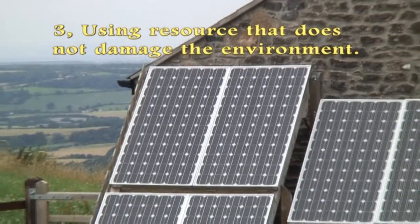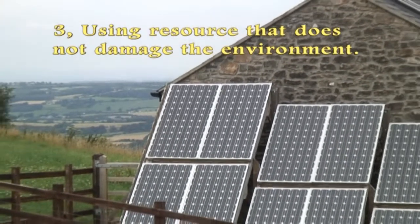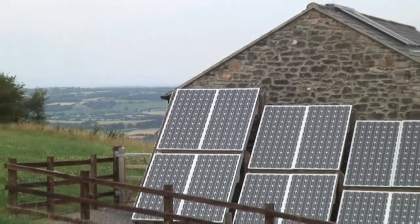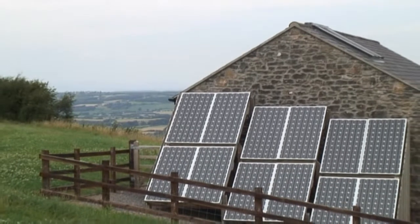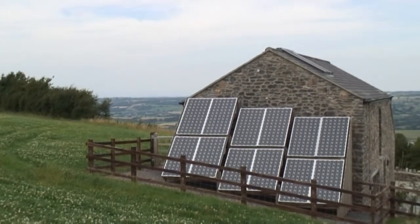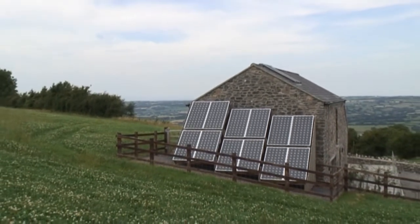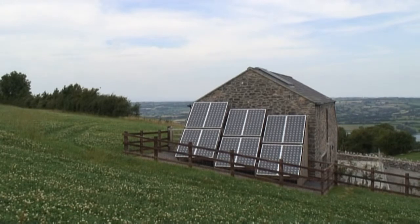The third and perhaps most novel aspect of the project is the supply of electricity, heat and water. The building has its own electricity generating system, which runs with no connection to the national grid at all. South-facing solar panels, more properly known as photovoltaic cells, turn daylight into electricity, even on a dull winter's day. In bright sunshine, the 12 panels will produce up to 2,000 watts.